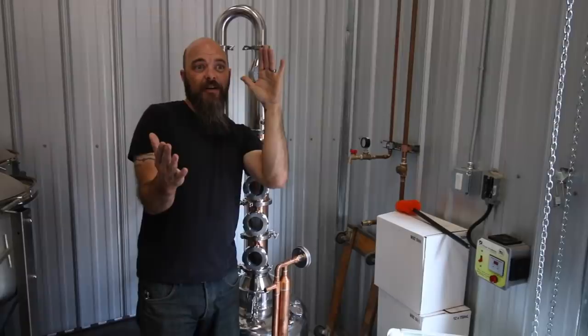Right, so a really narrow heart cut is going to be lighter and prettier. A wider one gets more of the heavier flavor compounds. And when you start early, you're going to get different flavors. If you start late and go late, you're going to get different flavors.